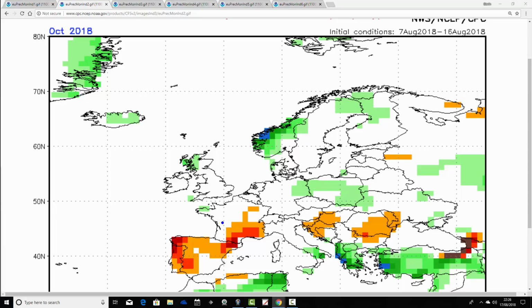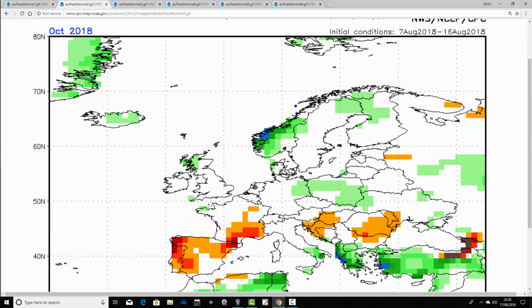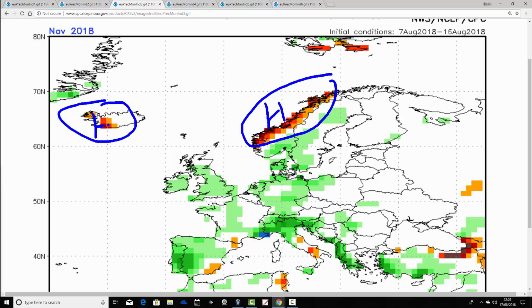That's October, and we find, again, Spain and southern parts of France are coming out drier than average, so presumably it's high pressure through there. But elsewhere, it looks like northern Europe is actually close to average, or a little bit above average even, with precipitation during October. That's November. Again, it does look quite interesting. It's drier than average around Norway. It's drier than average around Iceland. So I would have thought we're likely to be having high pressure in this sort of area.